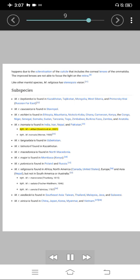Synonyms: M. r. akbari, Sumro et al. 2001. Synonym: M. anornata, Werner, 1930-33. M. r. langoalata is found in Uzbekistan.